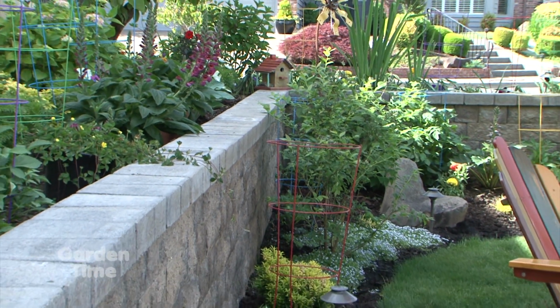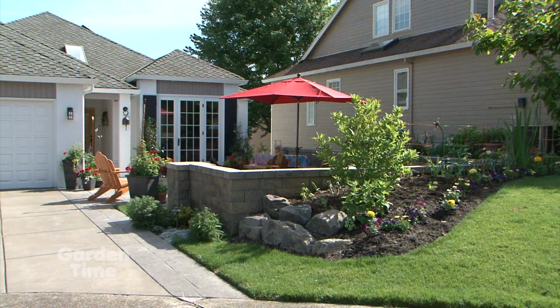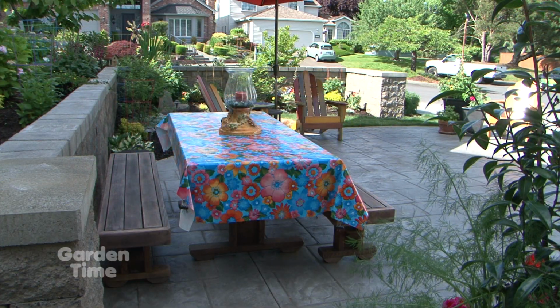possible. Obviously, when you're digging down this far, you're eliminating a lot of the area for the water to go, and it's just going to want to pool right in here, but we're used to that. We encounter that on almost every project. Oh, of course, of course.